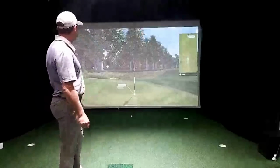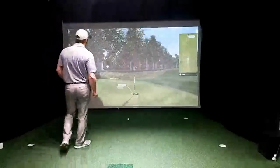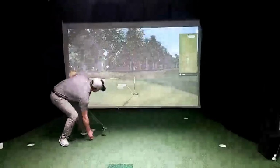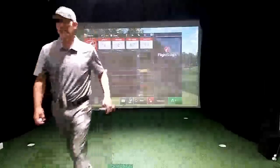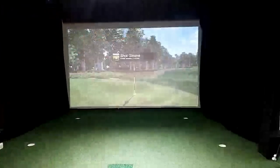The putt is away, hitting the middle of the screen. Look at that ball go. Is that one in? No, it's right 4 inches. Oh, what a putt. No problem there. So, Jay, I believe this is to tie him. Is that correct?